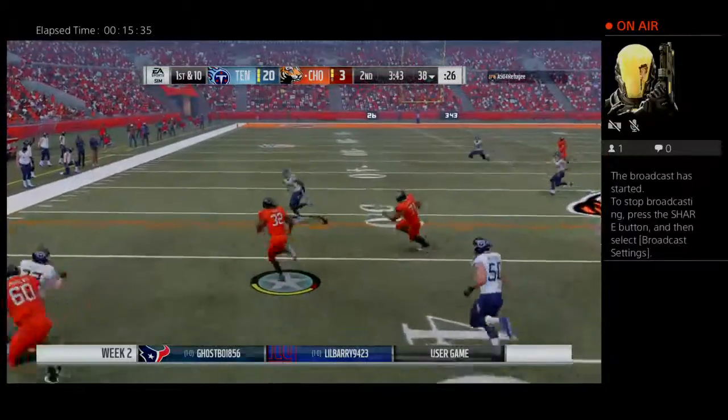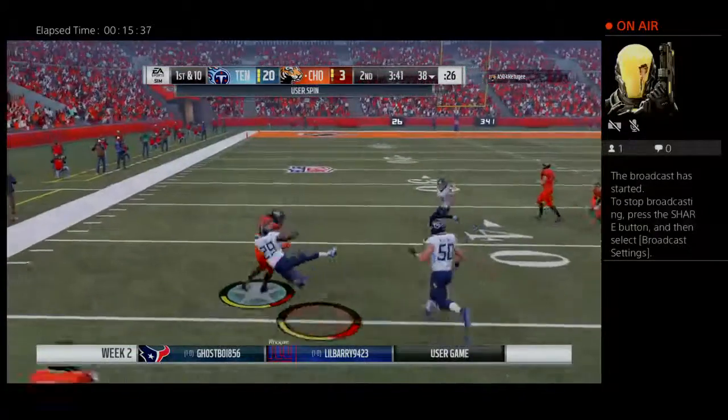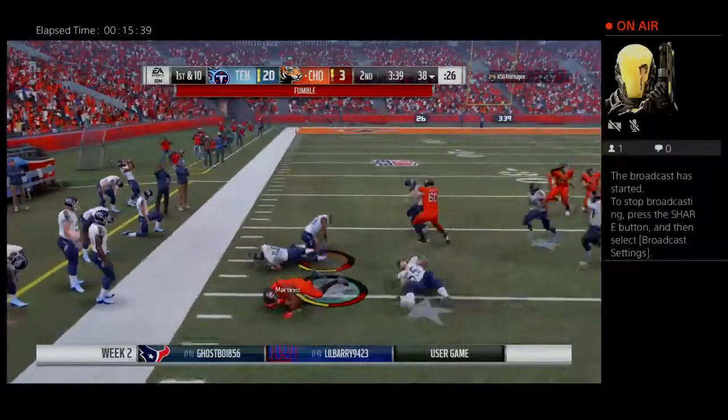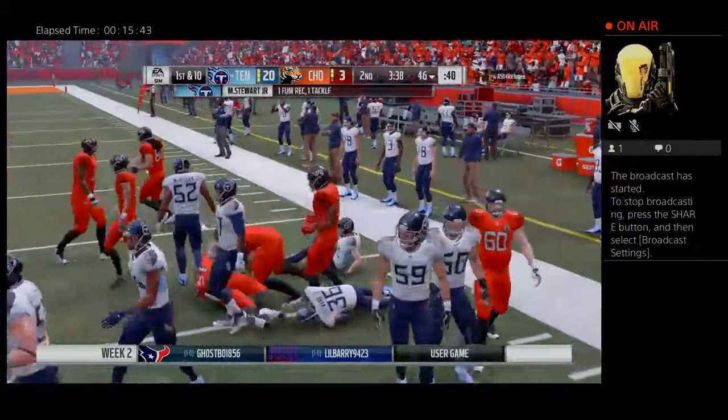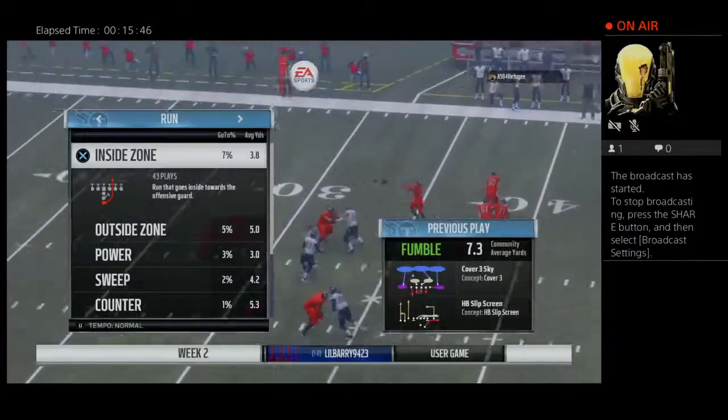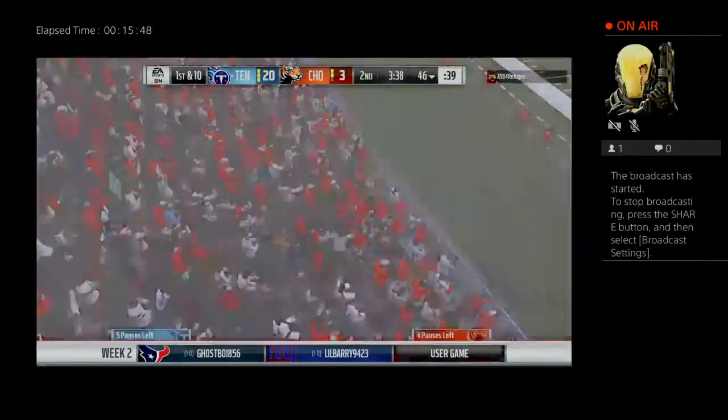And just as you called it after the earlier sack, they set up the screen. Oh, and now he bowls. Now a loose football. The ball comes out. And that might be Titan football. It is. And maybe that one caused by the weather. Of course, the rain.